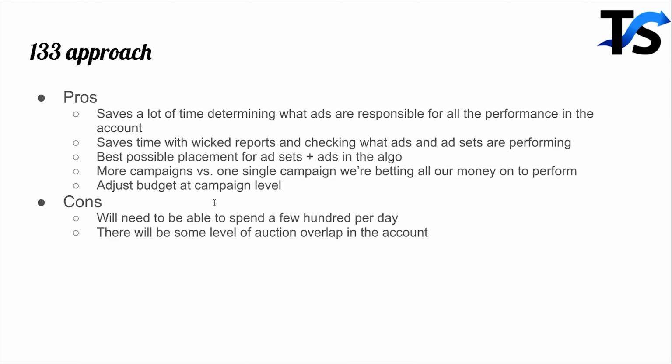This is also the best possible placement for ad sets plus ads in the algorithm. So I'm a huge believer that when you create one ad in one ad set, your ad hits a certain portion of that audience you're targeting. So when you duplicate it a few times, it gives it the best possible placement because it's hitting different portions of that audience that ad set is targeting. So I'm a huge believer that if you duplicate it a few times, all of them are going to have different results because they're going to hit different portions of the algorithm.